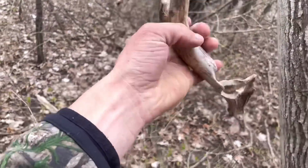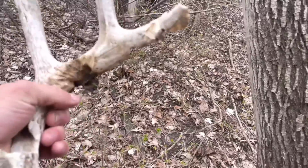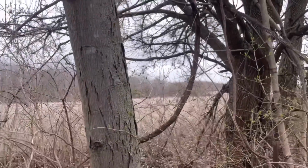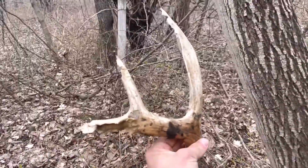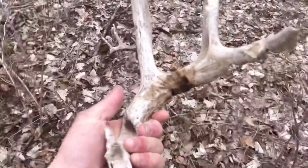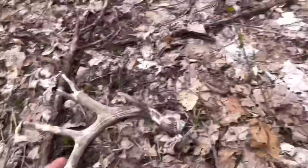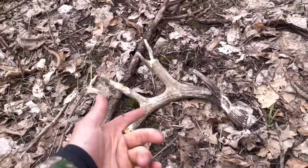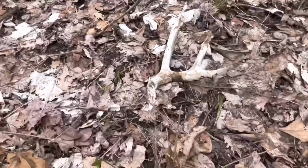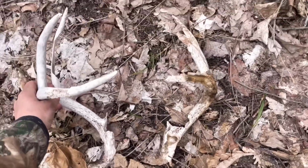Wow, that is all chewed to nothing. Man, where the heck are the fresh ones? I found that first one way out there on the edge of that woods, that field, but found 3 old ones so far in here. I'm gonna get out the other side. It's probably a match. Basically, this big one was laying 10 yards that way, 20 yards, whatever, crazy. That right there is definitely probably a match.